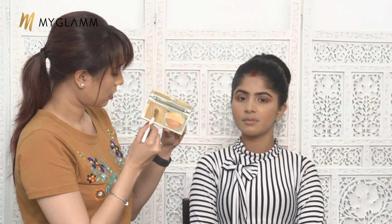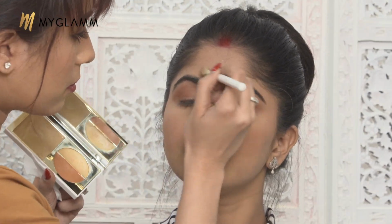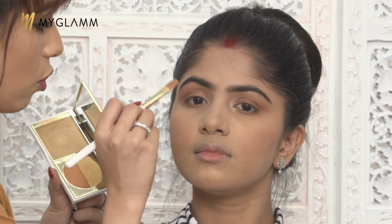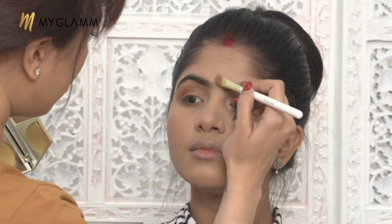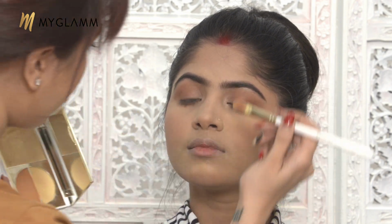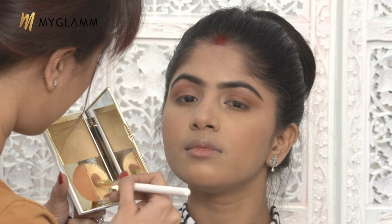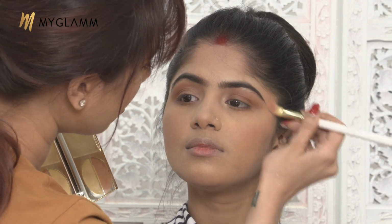So here's my FF and here's my concealer brush. I'm taking a little bit of FF, a little bit of medium. I recommend that for Indian skin tones and people with black brow hair, they always use a brown brow powder rather than a black one, because black tends to look very artificial and doesn't give a soft and natural look to the makeup. So definitely use brown. That's why this is a nice brown color that works great with most Indian women and their brow hair.